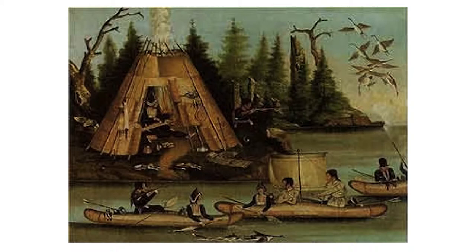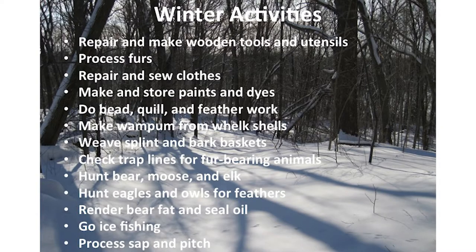The Algonquians of Essex County traded all up and down the coast and as far inland as the Great Lakes. This is a contact period scene because the people have rifles and one of their canoes has a sail. Winter activities featured clothing production, arts and crafts, specialized hunting such as the annual bear hunt, and special activities such as ice fishing on the lakes and the making of syrup from tree saps.